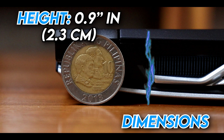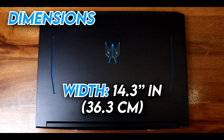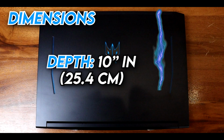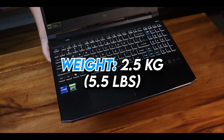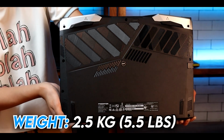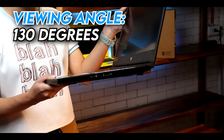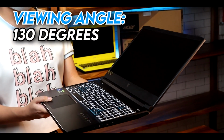Now, let's talk about the dimension. The height is 0.9 inch. The width is 14.3 inch. The depth is 10 inches. The weight is 2.5 kilogram. Of course, it's an aluminum body and comes with a lot of fans or heat pipes inside. That's why it's kind of heavy. And the viewing angle is somewhat 130 degrees.